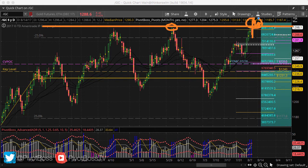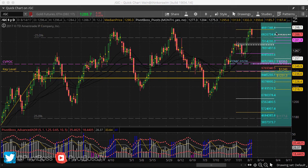And then if we do see a more meaningful pattern of rejection, the idea is that that pattern of rejection would help us pull this thing back toward 1250, right? So that would be an indication that we're seeing rejection, return to value. That's currently 1250. So that's the idea with gold.